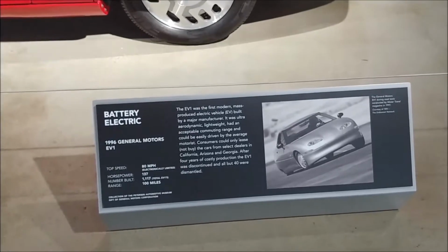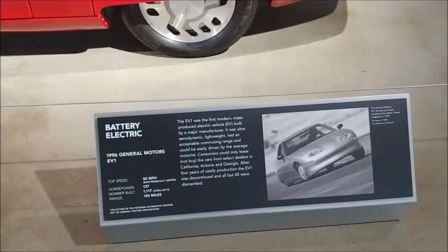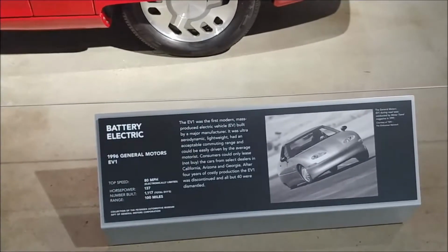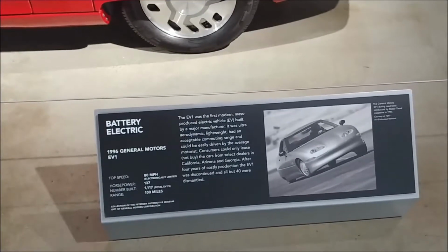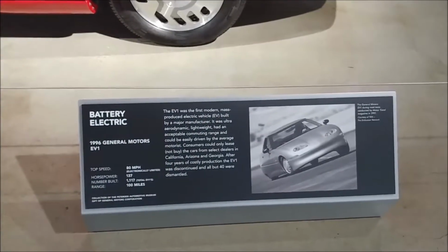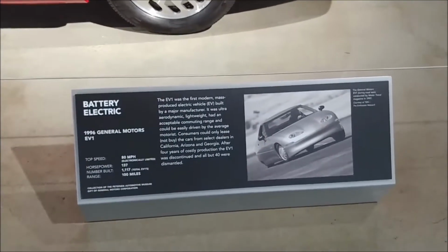1,117 of these were built. It has a range of 100 miles, so it's still pretty good by today's standards. I guess we're getting better. We're getting double that now, but only within the last couple of years.